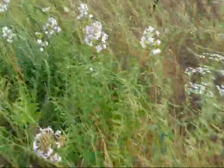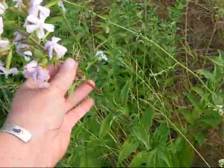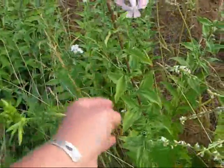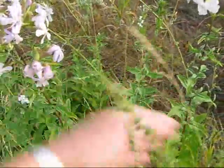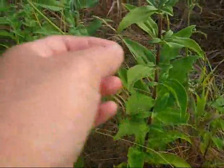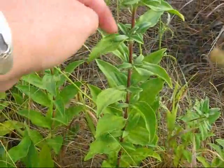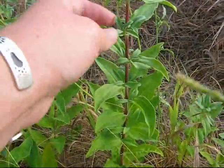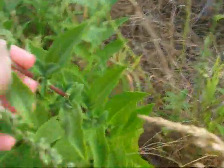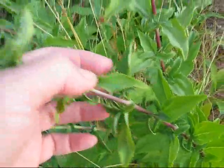Some of these, the petals have really worn off, but you can get the idea anyway. Here's some that are slightly more pink. They come in different colors like this. They tend to have a darker colored stem, usually purple, and their leaves, depending on where you look at them, are anywhere from lance-like like this to a kind of little jog out. I call them lamb's ears at the top, where they'll have little ears that come off of them, and they all come off of an axis, opposite from each other, so they're opposite leaves.